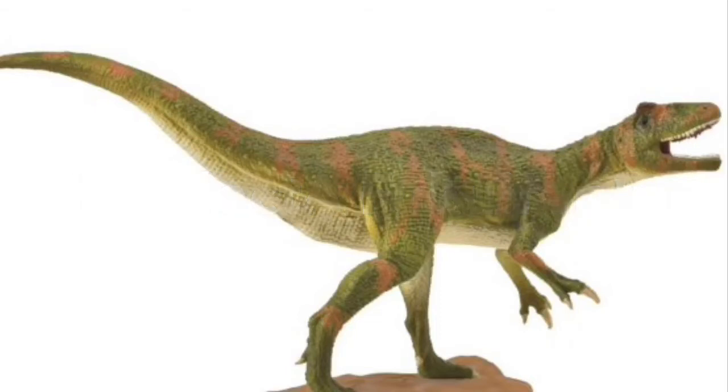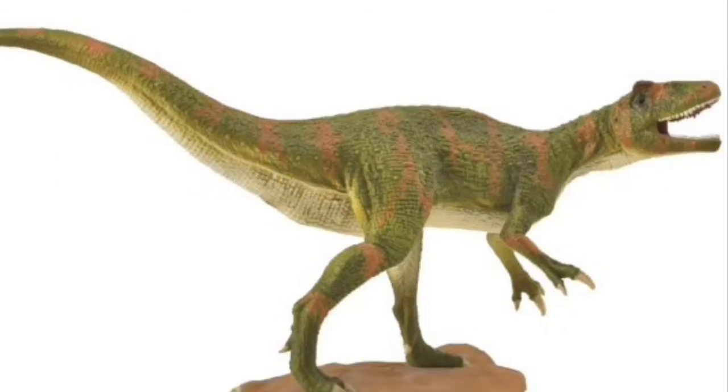Okay, so next up is the CollectA Fukuiraptor. Now please don't make unnecessary jokes in the comments about this thing's name. It's just the way it was named. I know I can't really stop you from doing it. I could delete your comment, but I'm just asking you now, please do not make any unnecessary comments about this thing's name. I don't want to deal with it.